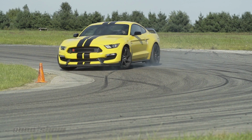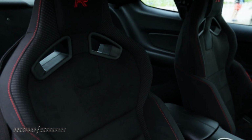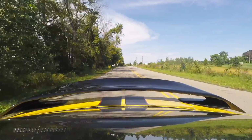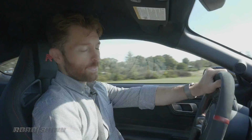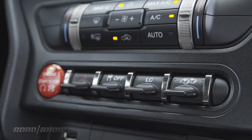But by far the best part of being in this car, the seats. They are a great mix of comfort and support out here on the track. They're phenomenally supportive, but they're actually quite comfortable. My first experience in this car was a 2-hour highway crawl, and I didn't really feel uncomfortable at all at that point. The suspension actually will go to a nice soft setting, and the exhaust even quiets down quite a bit on the road too.